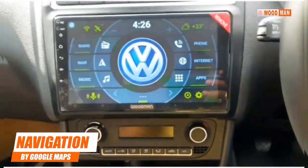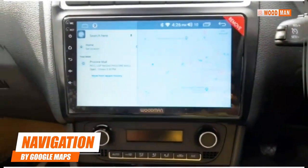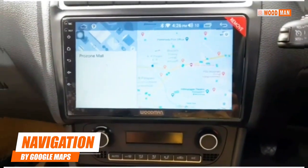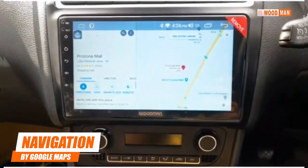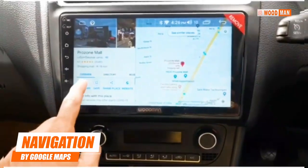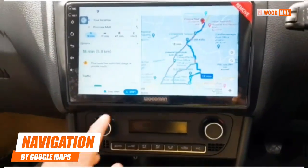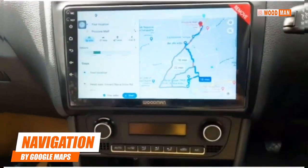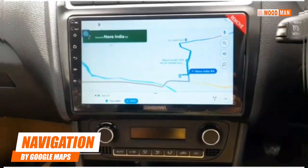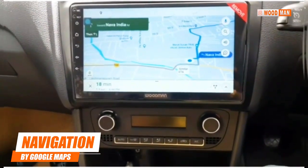And this is navigation, my favorite Google Maps. I'm not used to any other maps. This is one of the reasons I always wanted an Android audio player. So this is it.